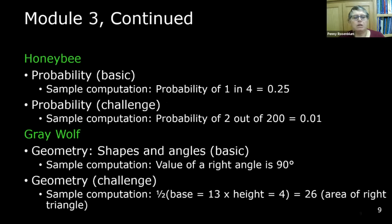So I've talked to you in the handout about what math skill is associated with each of these animal units. And we've also given you a sample problem so that you can make sure that your student is ready for that type of math. So you may need to check in with the general ed math teacher to see, should we start with module one? Should we start with module two?